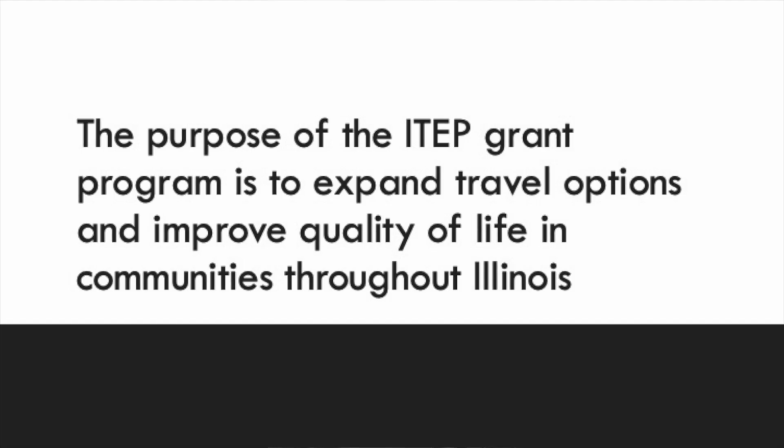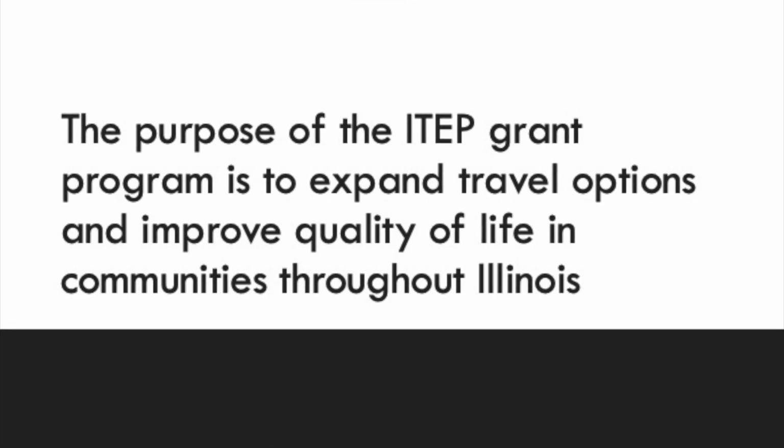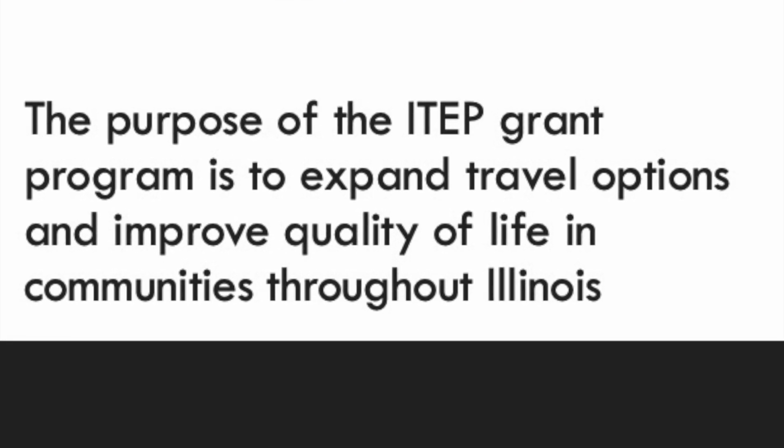So first I want to start by telling you what the ITEP grant is. The ITEP grant is a federal grant that's administered by the state through the Illinois Department of Transportation. ITEP stands for Illinois Transportation Enhancement Program. The purpose of it is to expand travel options, options other than just motorized vehicles, to include pedestrian walkways, bicycle ways, those types of things, and improve quality of life across the communities in Illinois.